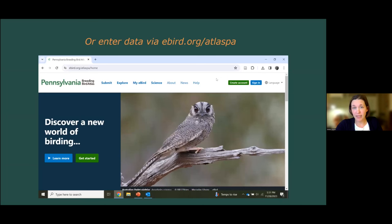And I wanted to add, if you don't use eBird, or if you don't have computer or internet access, those people are still going to be able to participate in the Atlas. We'll have a method for distributing handbooks and maps and paper data sheets to people. They'll then be mailed back in and be entered into eBird a different way.